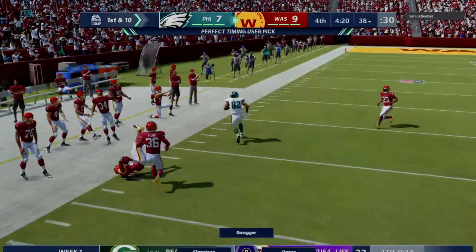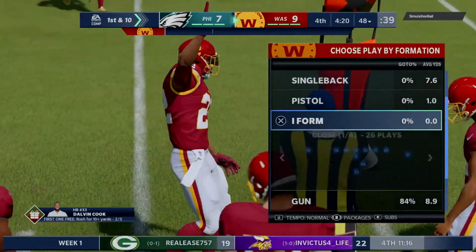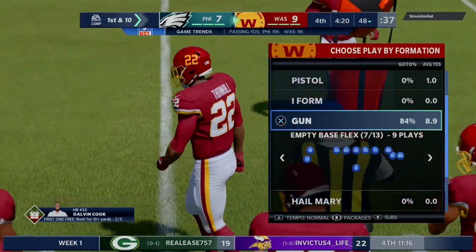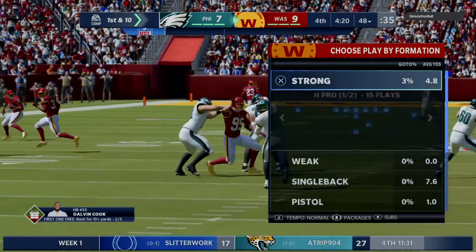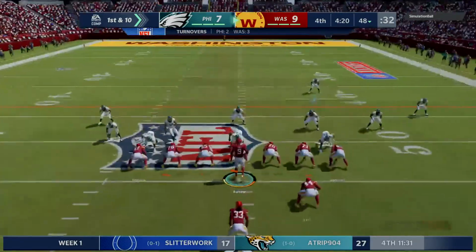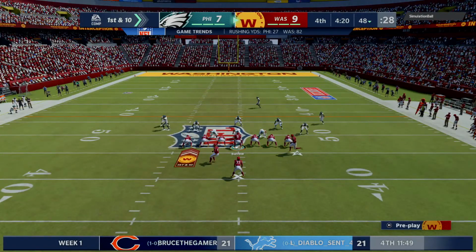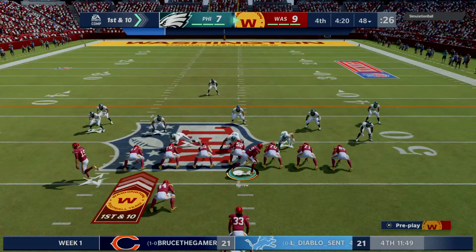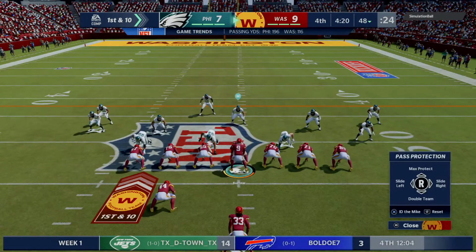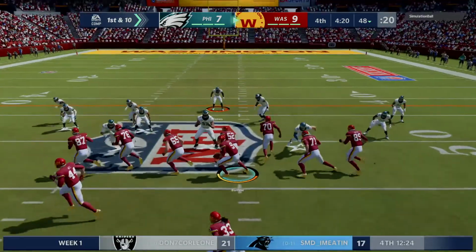And now this is intercepted. My goodness. Picked off by Juan Thornhill. They brought the house that time on the young rookie, maybe a little rattled through the pick. And you have to be prepared for a lot of pressure as a rookie quarterback because most defensive coordinators are going to test you that way. So when you see that, the ball's got to get out of your hands quickly, and that means your receivers have to understand they have to break off their routes quickly as well.